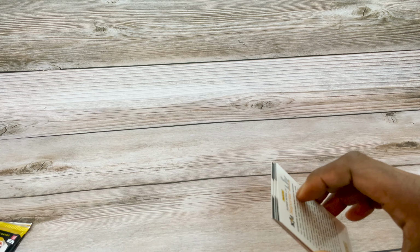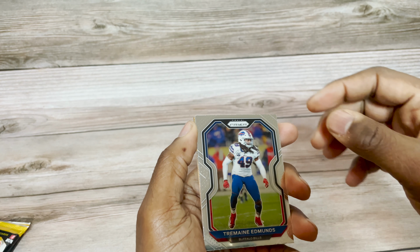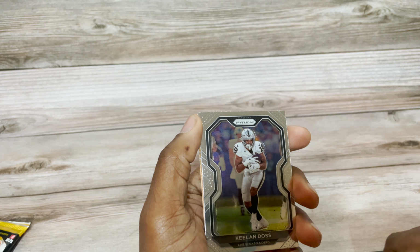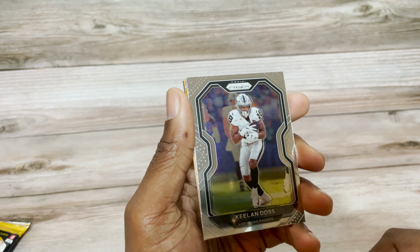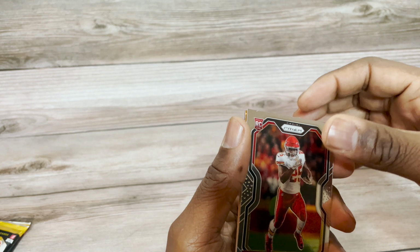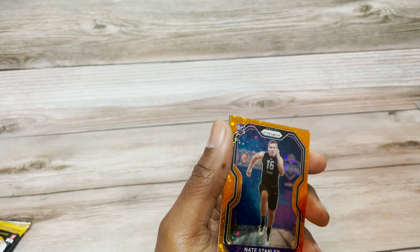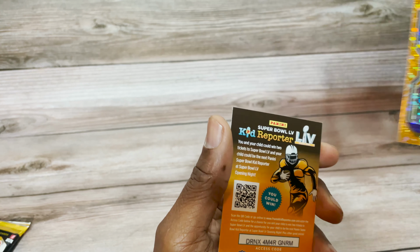All right, pack number three. Yep, it's the third pack. We haven't gotten any of the big rookies yet. Cross our fingers here. Maybe in this pack. In this pack, we are going to start out with Tremaine Edmonds from the Buffalo Bills. All right, let's go, Tremaine. There is a Keelan Doss sighting from the Las Vegas Raiders. Rookie time, Clyde Edwards-Helaire. Yes, sir. Kansas City Chiefs. Let's go. Nice rookie. Let's go. And we have a Nate Stanley from the Minnesota Vikings. Okay. Another rookie. Cool card.